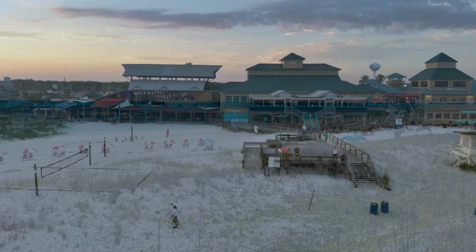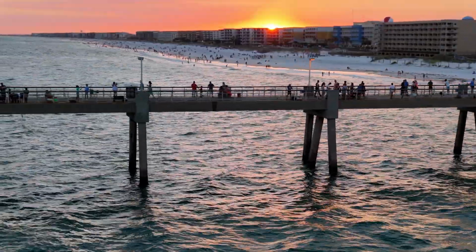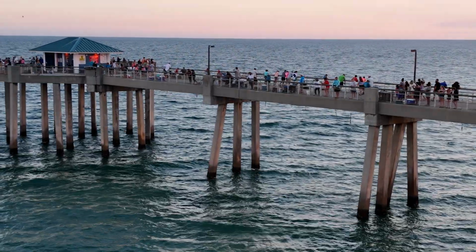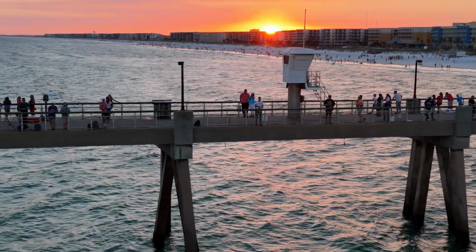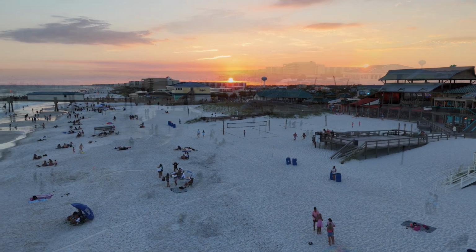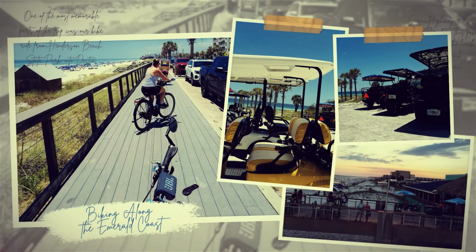A healthy escape. Not only was the bike ride fun, but it was also incredibly therapeutic. The fresh air, stunning views, and rhythmic sound of the waves left us feeling recharged and refreshed. We wrapped up the day with a fantastic dinner at the boardwalk at Okaloosa Island, followed by some incredible sunset footage at the Okaloosa Island Pier. Watching the sun dip below the horizon was the perfect end to an unforgettable day. Biking along the Emerald Coast and discovering hidden gems made this day pure magic.